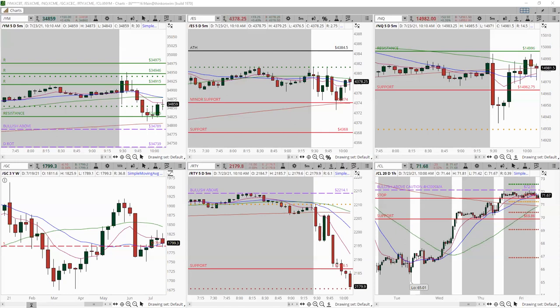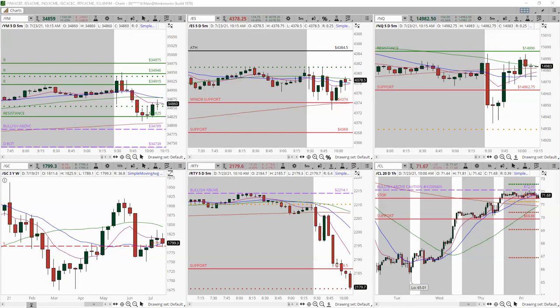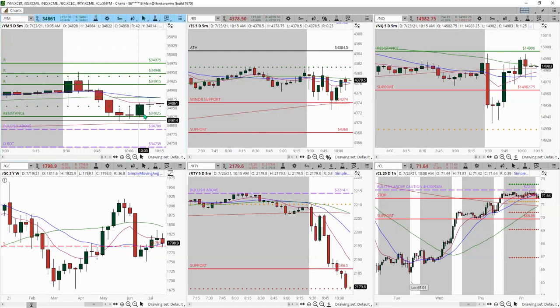Okay, we're still going to keep an eye on that mini S&P for later today. Take a look at the wishy-washy. Okay, we have a high, we have a low. Possibly if we take out 74, we're going higher. 74 to 80, we're going higher.